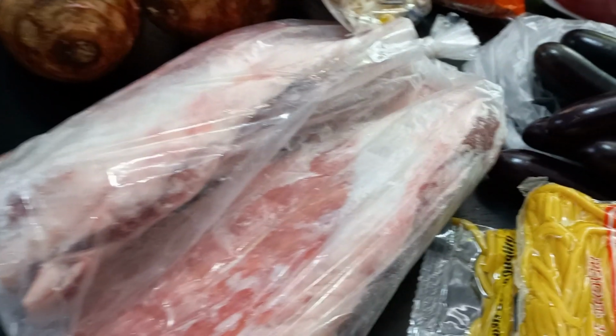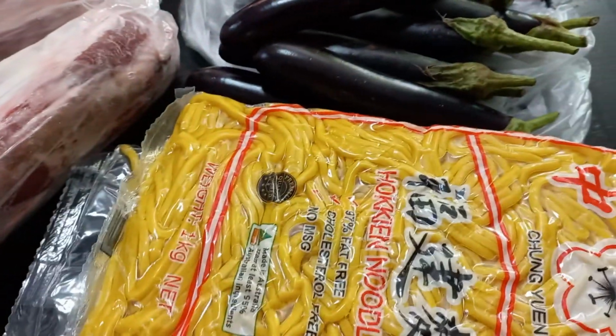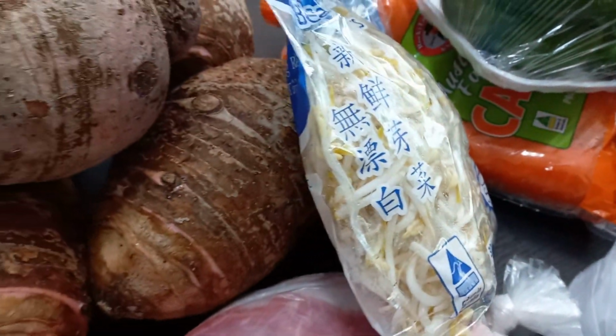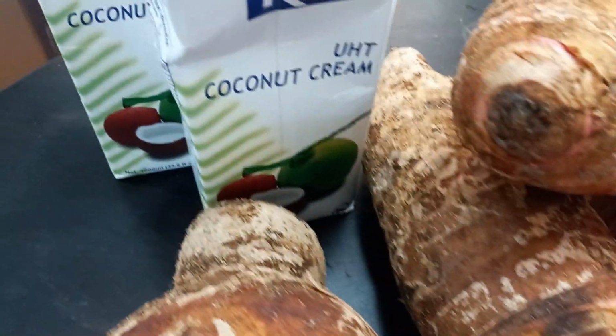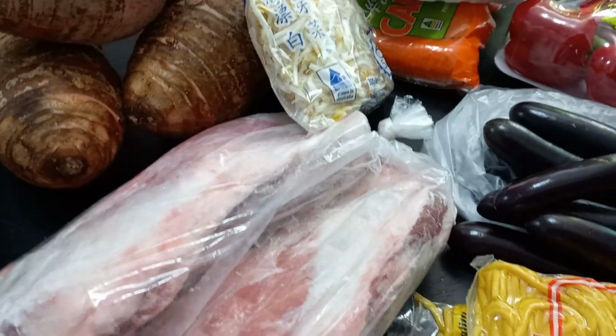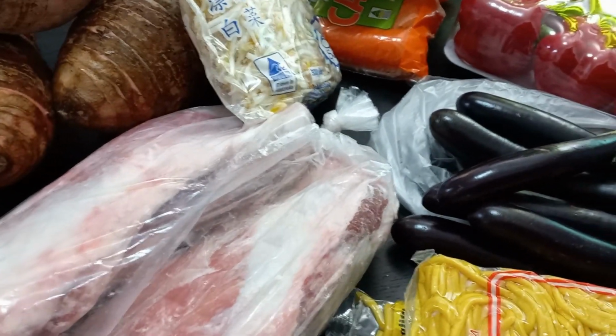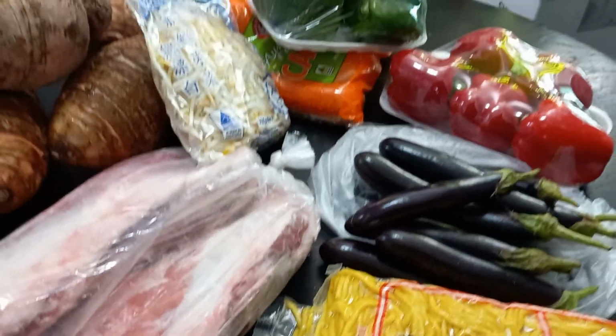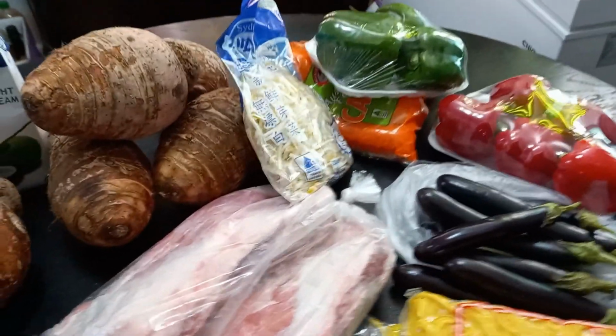And here's my lamb. It is noodle, eggplant, capsicum, carrot. Those are peas, some taro, some coconut cream. I'm going to cook some taro with coconut cream and do a stir fry like a chow mein. And now we go to the park and have our barbecue.